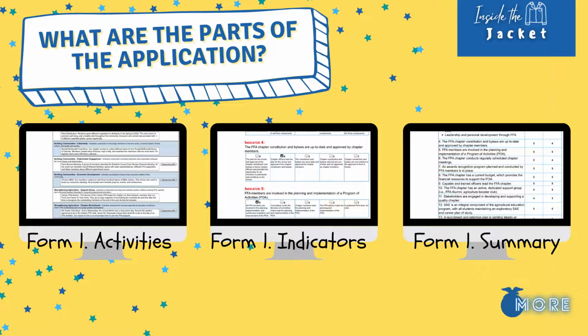Next, we have Form 1 indicators, where you'll select different grades upon different events that your chapter actually has participated in. This grade will be based on a 1 to 5 scale, with 5 being the best and 1 being the absolute worst that you could do. This can be completed by an FFA member, an officer, or an ag educator.